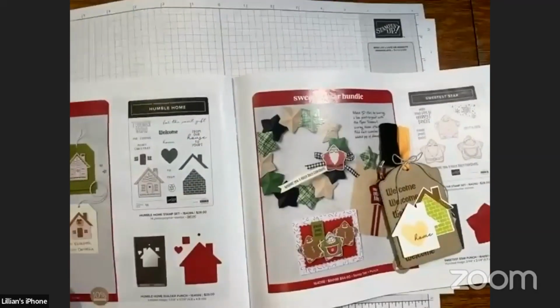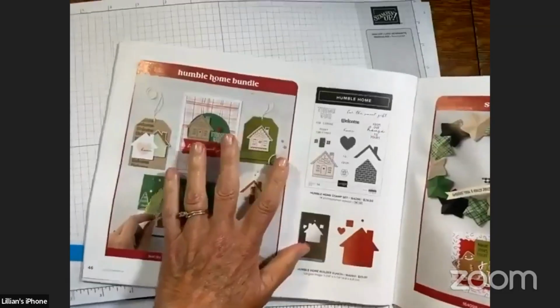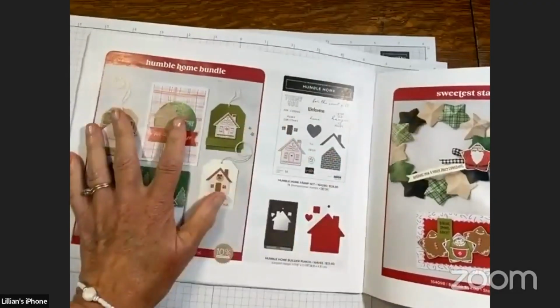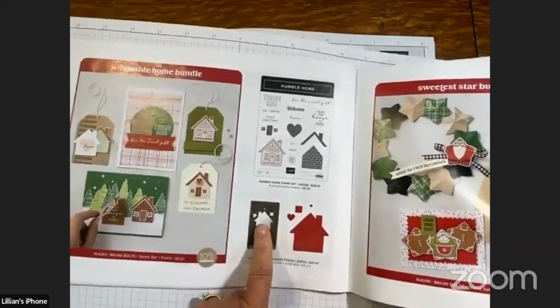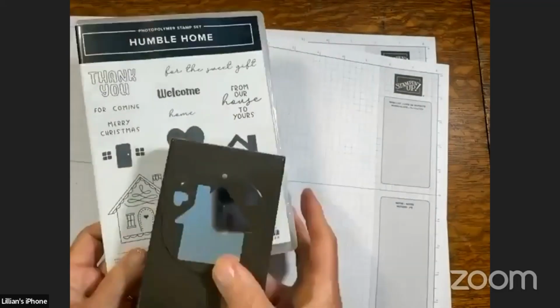Now, if you flip over the page, you will see here what was actually on the front cover of the catalog. So it's sort of the star, I think. There is tons you can do with this Humble Home bundle. It's a punch and stamp bundle. So here it is here.